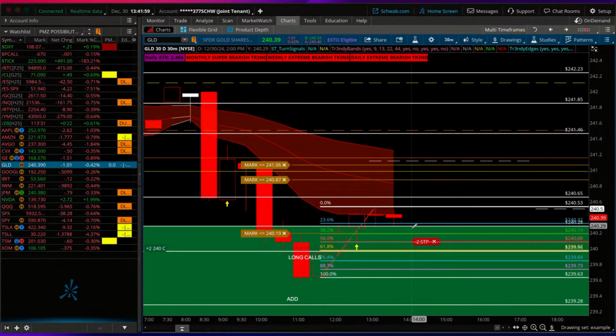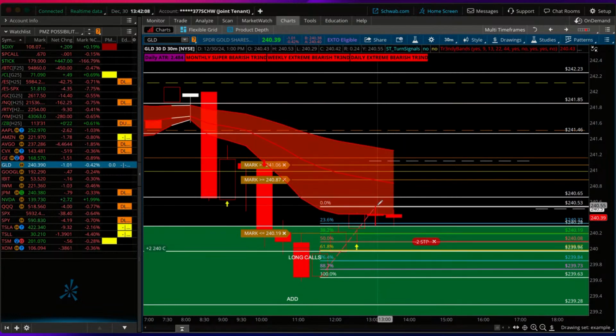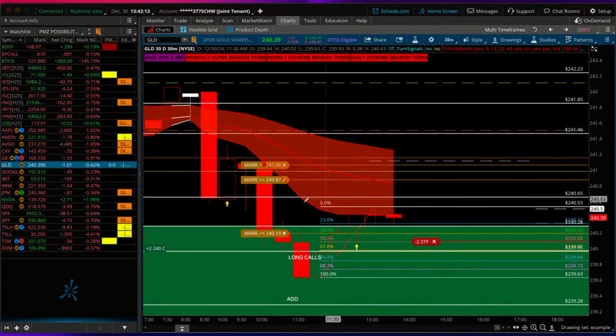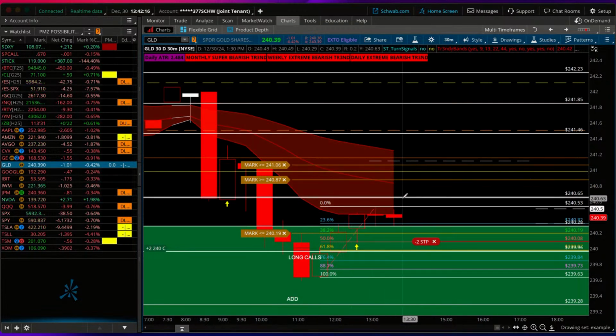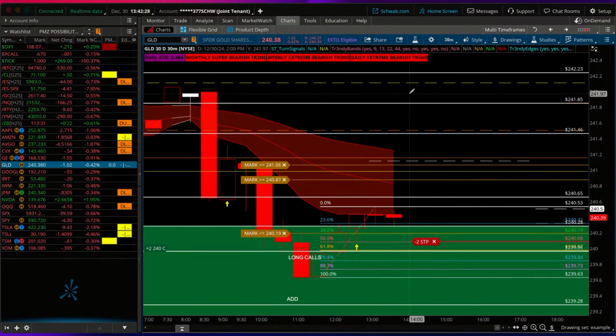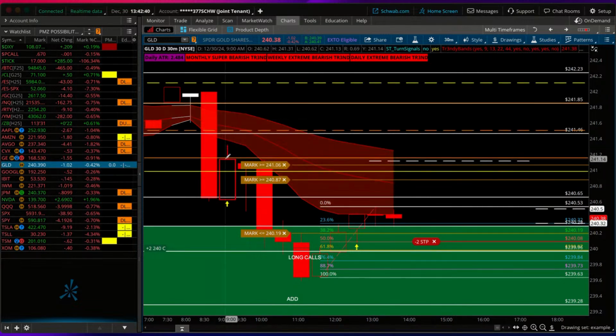But tomorrow morning, if we gap down overnight and it's still inside of this demand zone, I have the option to add back in the contracts that I trimmed off and just trade it again, playing the chop that gold has been in for a couple of weeks now. So I don't leave these on overnight unless price has moved so much in my favor that I don't anticipate a big gap down back to it. All right. Yeah, that's how I beat that one.